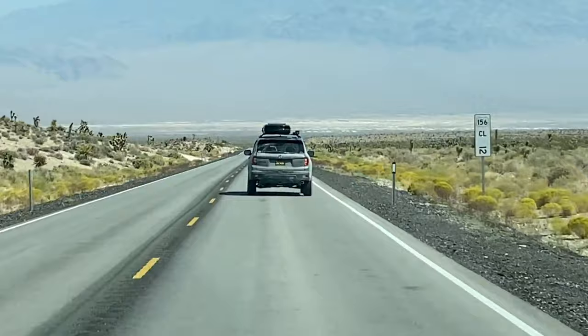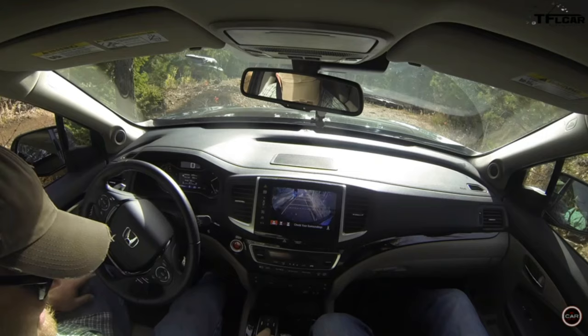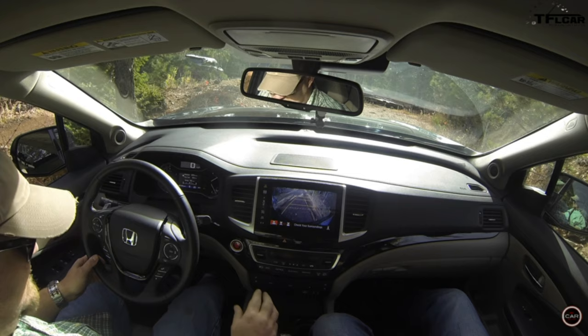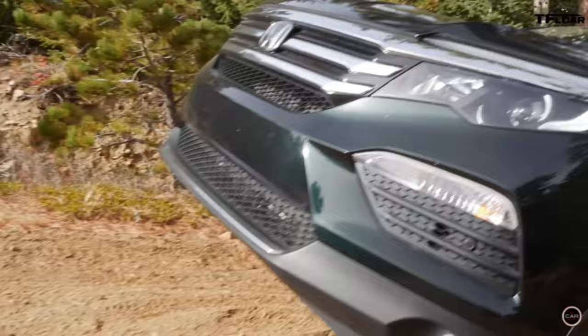So how was it that you decided on specifically the Passport? I saw videos on YouTube, and they were just doing so well off-road. There's a channel called TFL, the Fast Lane Car. Yep. And at the time, they had this obstacle called Goldmine Hill. Only a few vehicles made it up there. Most of them were trucks. The Honda Passport and the Honda Ridgeline were just able to tackle the obstacle so easily.